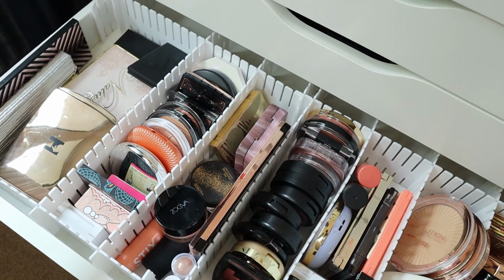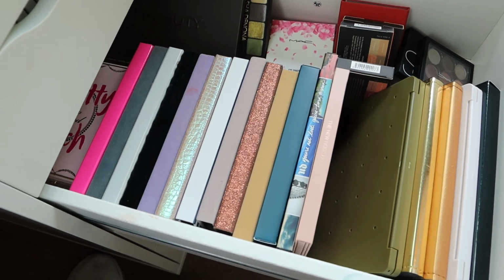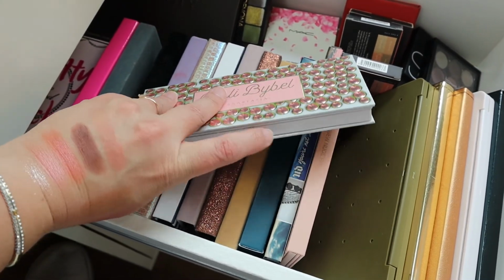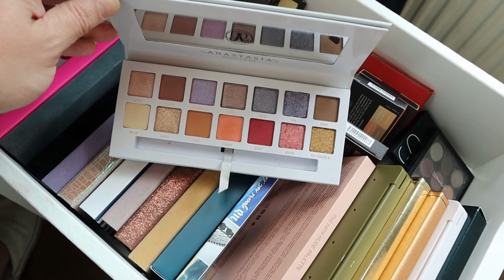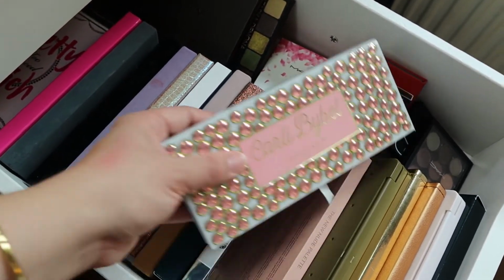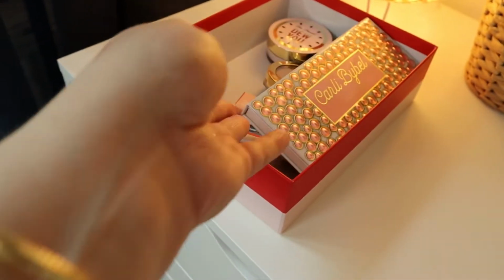Okay, then we only need an eyeshadow palette, I think. And let's stay bougie, shall we? I've been thinking a bit about this. I want to use this Carli Bybel palette for a bit, because I bought this on a whim. I'm a bit of a completionist when it comes to Anastasia. I'm really glad that they launched that Emrezy palette, because it's too big and it doesn't fit with the rest. So I want to use this a little bit more because I bought it, so I think I should use it. So let's just put it in there.